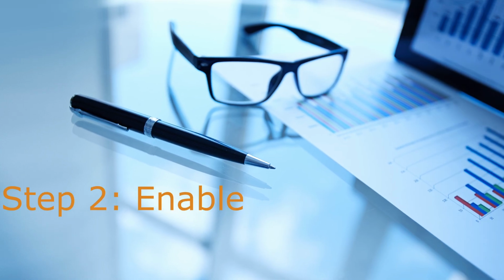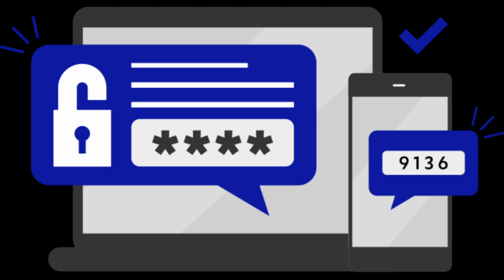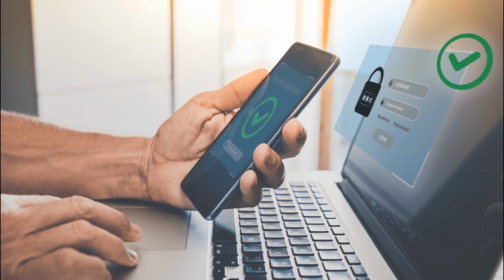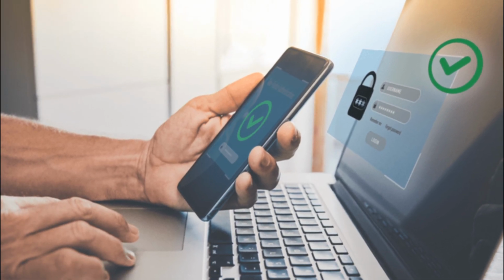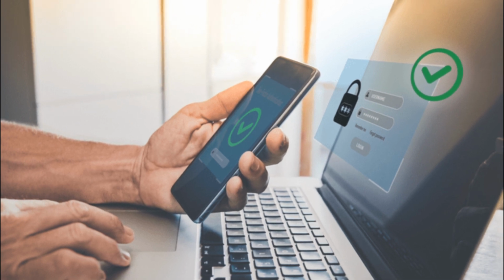Step 2. Enable Two-Factor Authentication, 2FA. Alright, moving on to step 2, adding an extra layer of security with Two-Factor Authentication or 2FA. This feature is great because it makes sure that even if someone somehow gets hold of your password, they can't log in without a second piece of verification, usually from your phone.